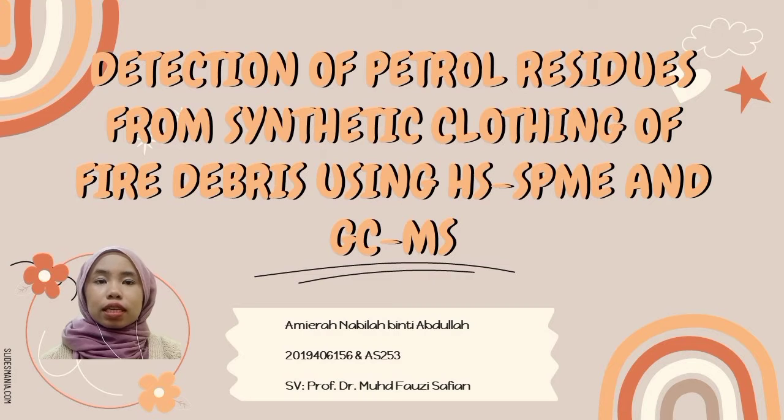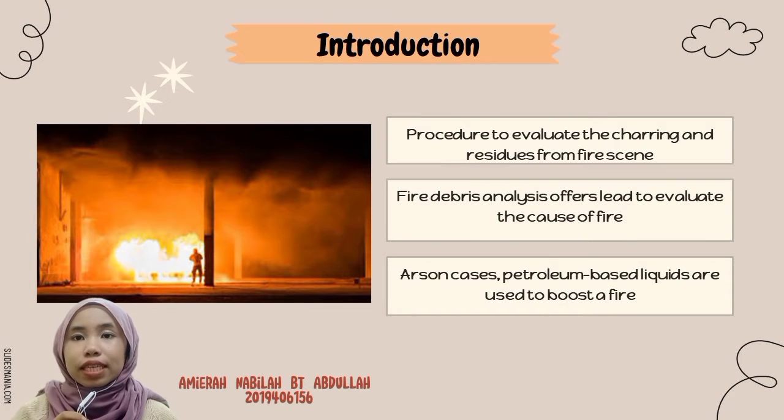I will be presenting a topic of my final year project on detection of petrol residues on synthetic clothing as fire debris by using HS-SPME and GCMS. In arson investigation, it involves a procedure of evaluating the charring and residues discovered at the crime scene. Fire debris are apparent at the crime scene in the form of completely or partially burned material.